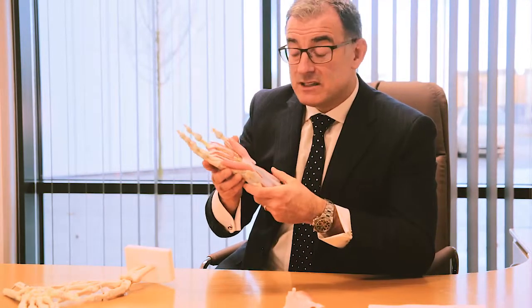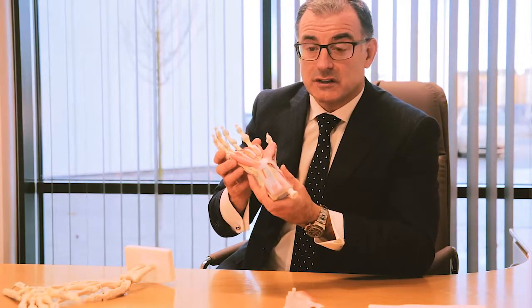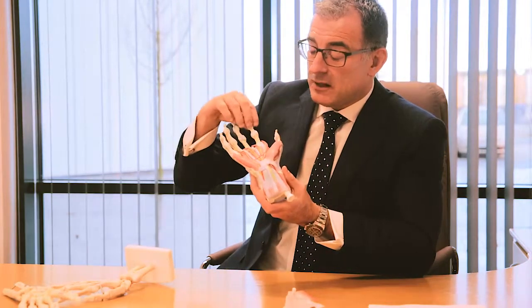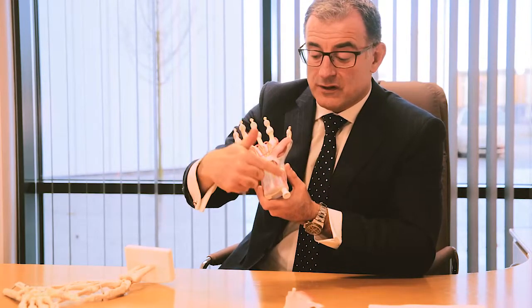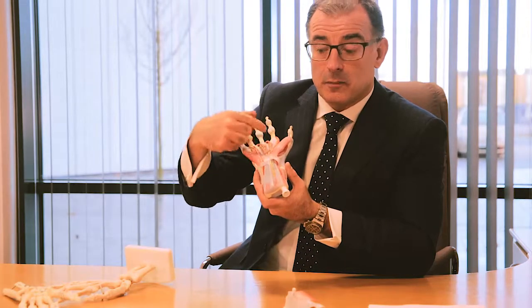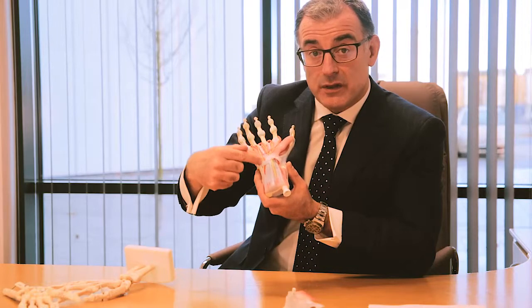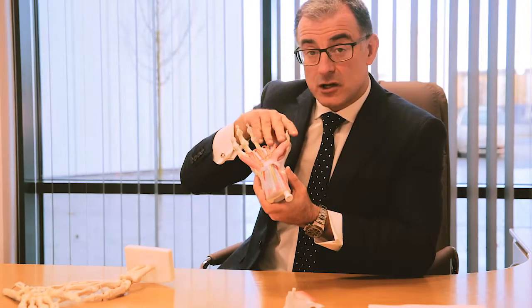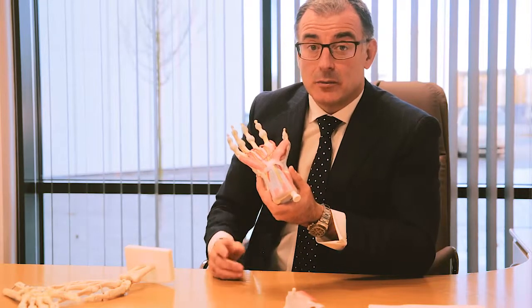There are some special tests that we occasionally arrange for patients, and these are called nerve conduction studies. This involves putting some little electrical pads on the tips of the fingers and on the forearm, and recording the electrical speed above and below the carpal tunnel, and then comparing it to the ulnar nerve which goes over the ligament. And if there's some slowing of the conduction through the carpal tunnel, then it's highly likely you have carpal tunnel syndrome.